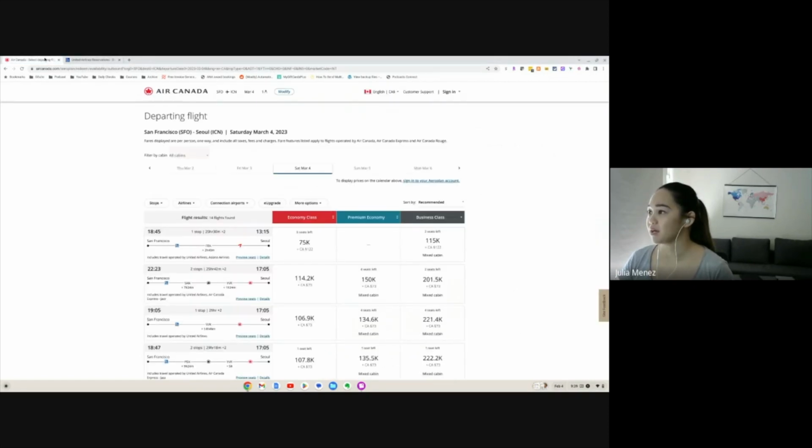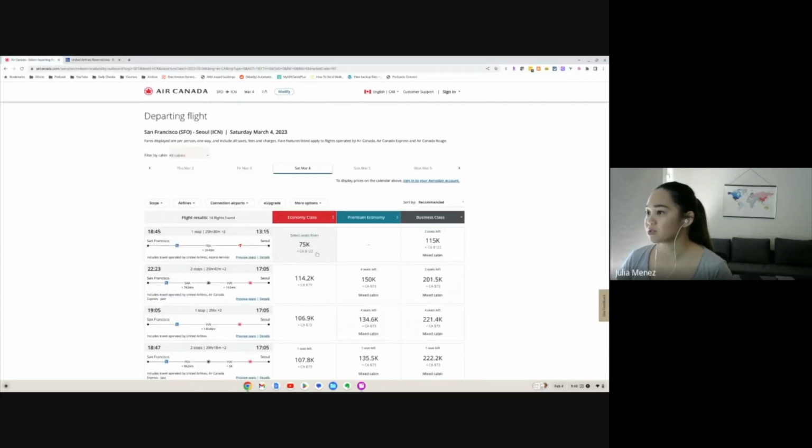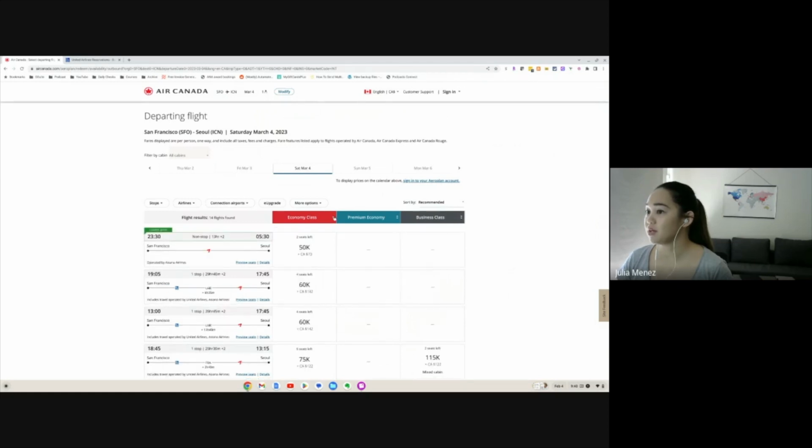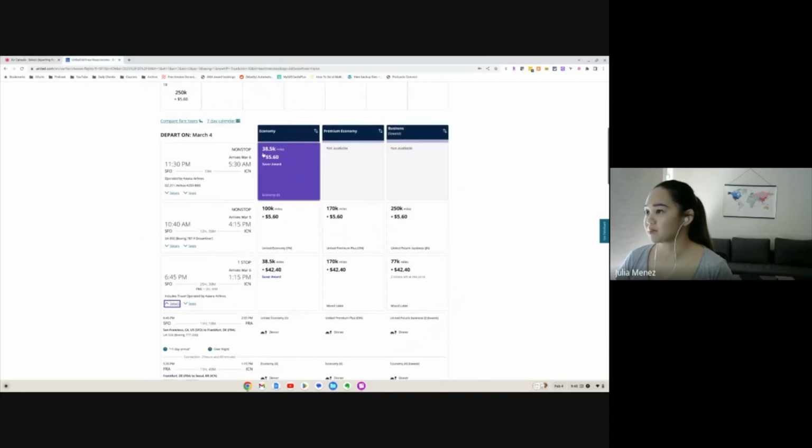Let's see what Air Canada has for us. It's 115,000 miles for that same one, rather than the 77,000 that United is charging, or they would charge 75,000 if you wanted to do this economy piece. If you wanted to do the nonstop economy piece, then you could pay 50,000 Canadian miles or Aeroplan miles plus $73 in taxes for this nonstop on Asiana Airlines, whereas with United, that same flight is going to be 38.5 thousand miles plus $5.60 on the nonstop to Asiana.